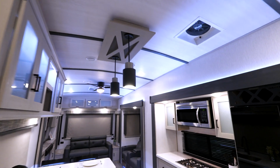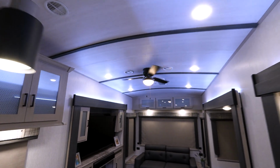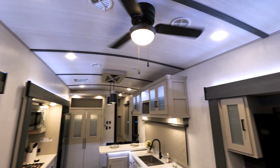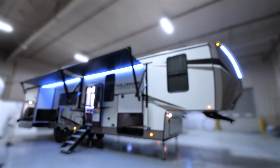And if you look up, one feature here that we love pointing out is our barreled styled ceiling in the Wildwood Heritage Glen 5th wheels. It's gonna make it feel very open, and it pairs well with our modern design, making it feel homey, making it feel open and welcome for all those that enjoy their Heritage Glen.